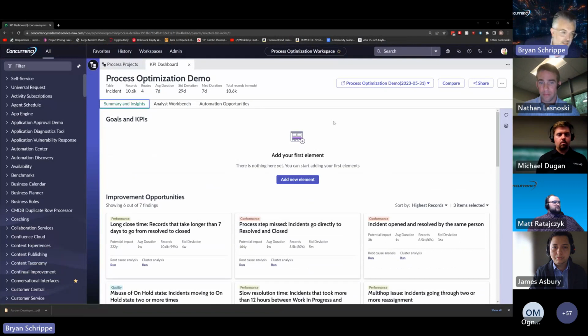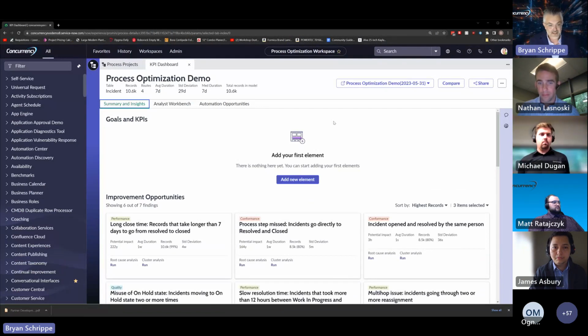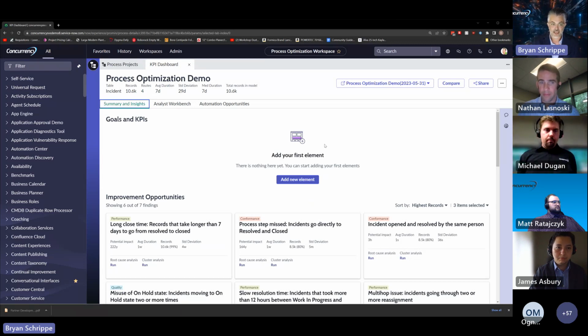Okay, so what we're taking a look at is the process optimization dashboard. More specifically, this is a process optimization demo that I have stood up specifically as it relates to incident management. What I've done is configure essentially a condition that says, hey, I want to go take a look at all closed incidents. And you can manipulate this for different results, right?